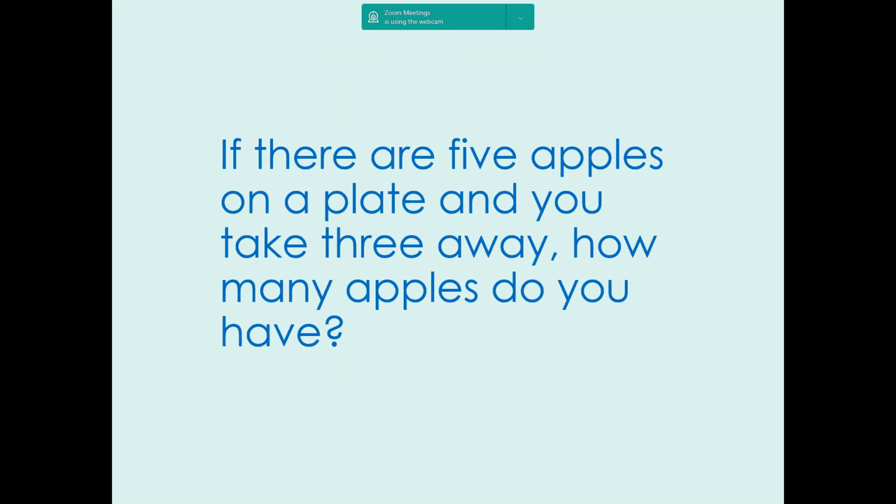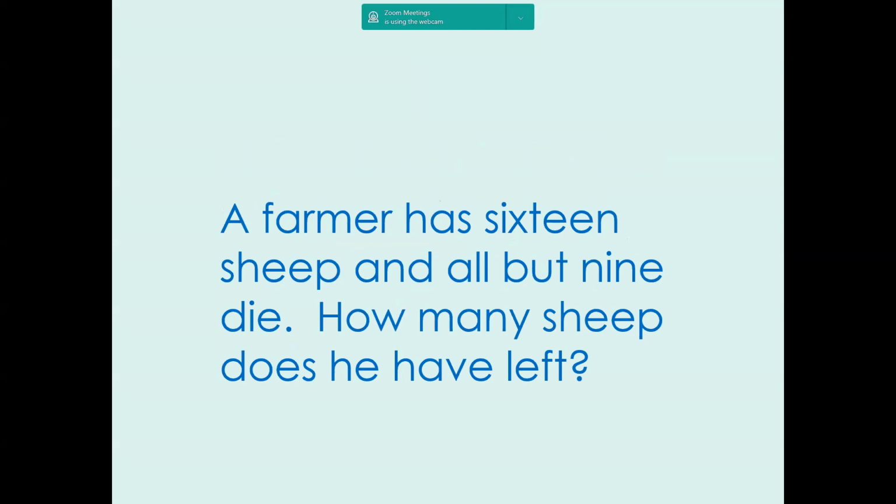If there are 5 apples on a plate and you take 3 away, how many apples do you have? Jot down your answer. And Lena's already looking worried. There's another one. A farmer has 16 sheep and all but 9 die. How many sheep has he got left?